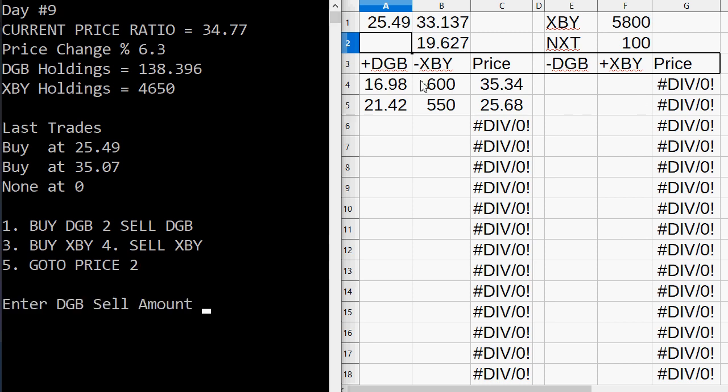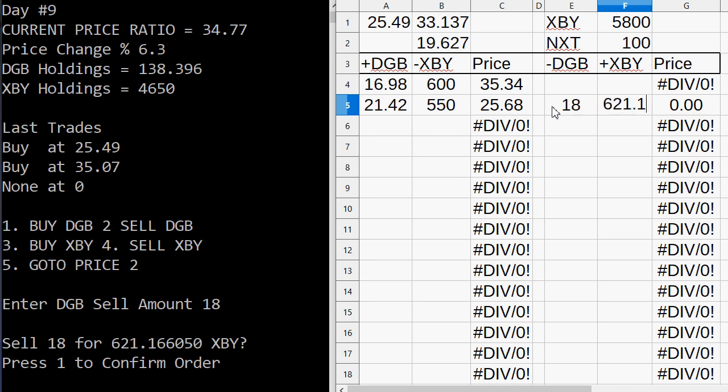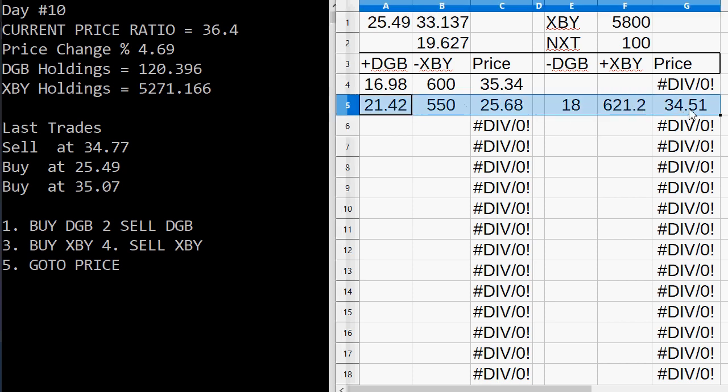Now here we had 21 DGB for 550. 10% of this would be 13. Let's just even do about 18, with 19 even. 18 we get a 621. So I'll put 18 here, 621.166. 34.51 is this ratio. 34.77 was the real one. And there we have a completed trade. One right there. A buy at 25.68 to sell at 34.51.